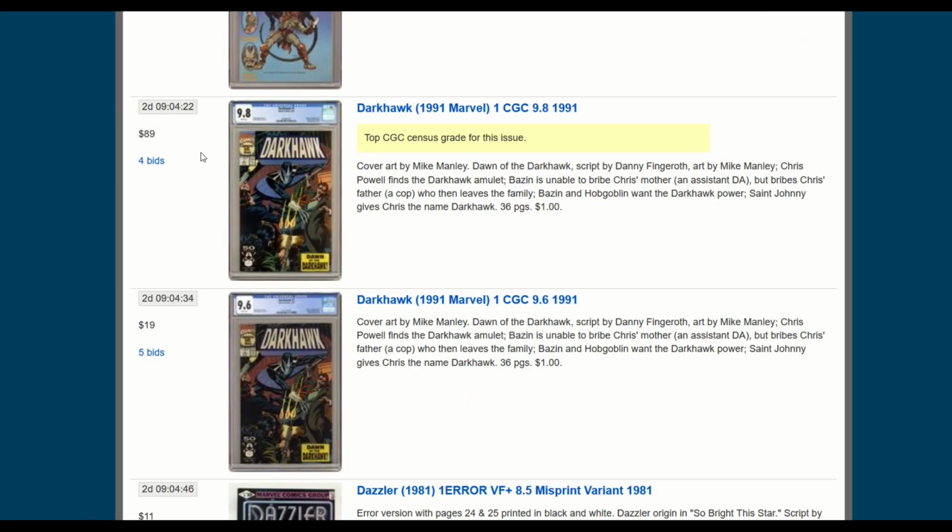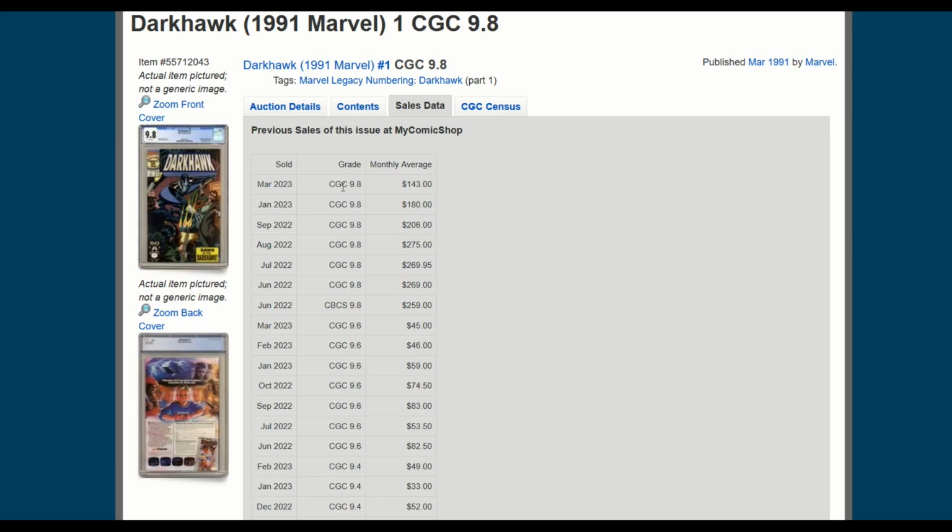Here's another example, Darkhawk, 1991. So this is a relatively newer issue. It's from the 90s. It's a 9.8. And for some reason, Darkhawk is a popular book. I'm not quite sure why. There's never been a movie about it. And we can see here the sales data for a 9.8 is around 143, 180, 206, 275.